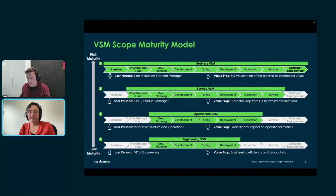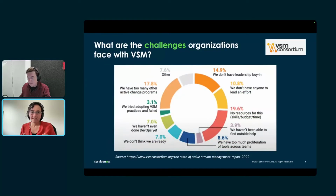How do you start expanding? Well, that's the thing. You will have a lot of challenges. The VSM Consortium runs a survey every year. It's public, you can go download it. These results are from 2022 because I found it was very significant. As I said, any transformation starts from leadership. So if you don't have buy-in from leadership, from the top, it's not going to happen, okay? Maybe you have a very motivated team who wants to do things, but buy-in has to come from the top. They have to make it happen.